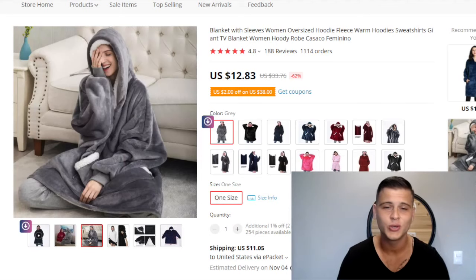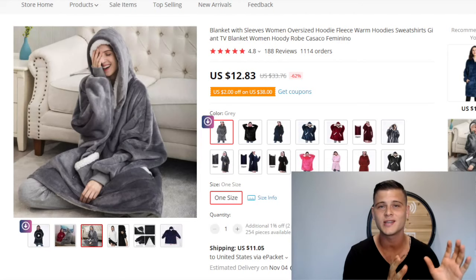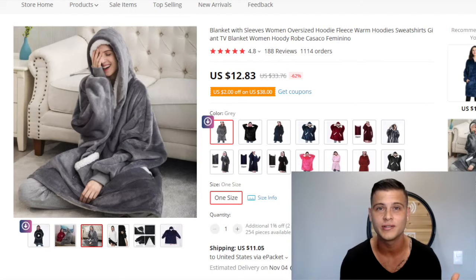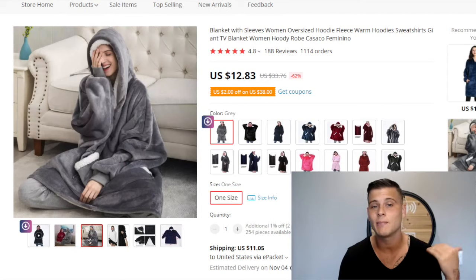The blanket hoodie. Now I personally really like this product. Now unfortunately I am in Mexico, so we don't really have winter over here, but if I were living in a colder place, I would definitely buy something like that. This one is an amazing product to sell at winter. It definitely has the wow factor.